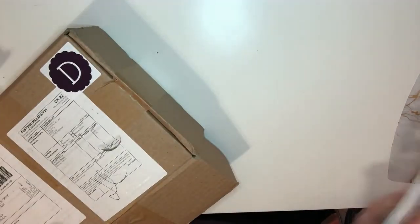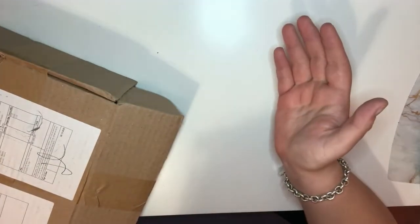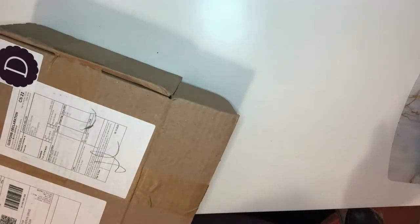Like, I love Glam Planner. If you've seen any of my stickers, you know that most of my kits are Glam Planner kits, because I pre-bought a lot of Glam Planner kits this year, but it takes 6 to 8 weeks for me to get anything from Glam Planner.